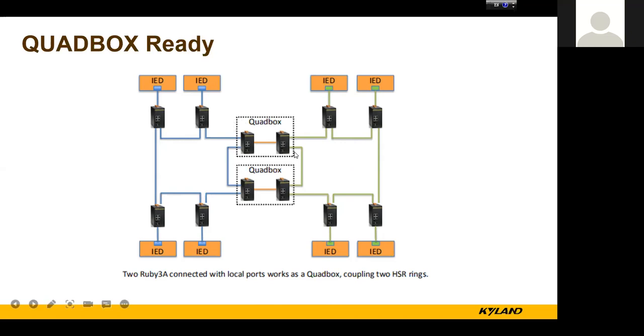In this case, our solution also supports the code box. You can use two Ruby 3A to connect the interlink ports, and the other two pairs of LAN A and LAN B are used to couple the two HSR rings, like this.